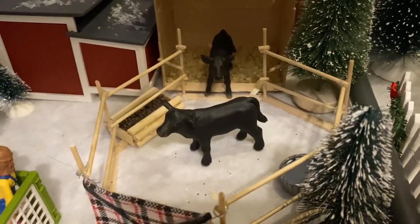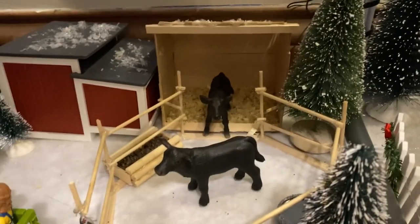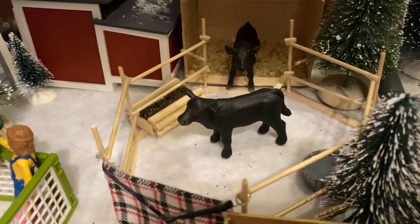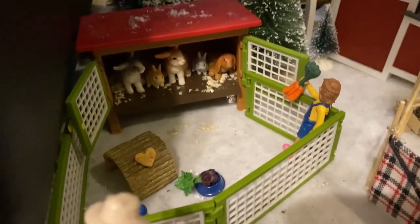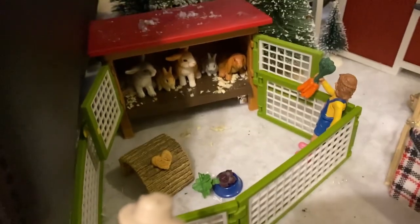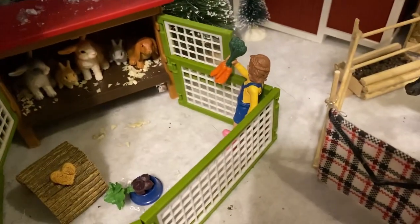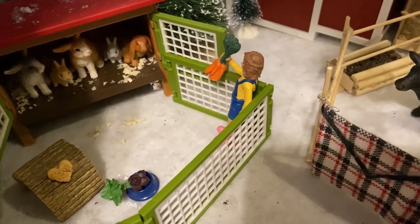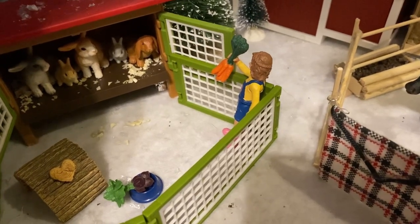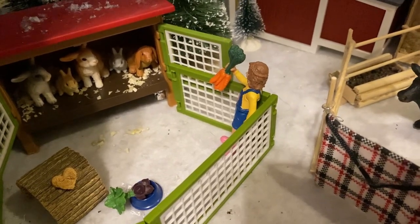Then we have our calf pen with their little run-in shelter. Back in the back is Bean, and this one's Milkshake. And then over here we have all of our bunnies. Now, I don't ever remember all their names anymore, but they're all trying to stay warm in their little hutch. And we have this little girl, and she's gonna try to give them some carrots.